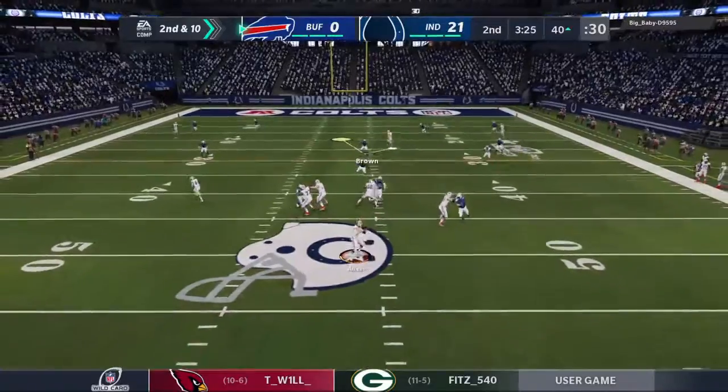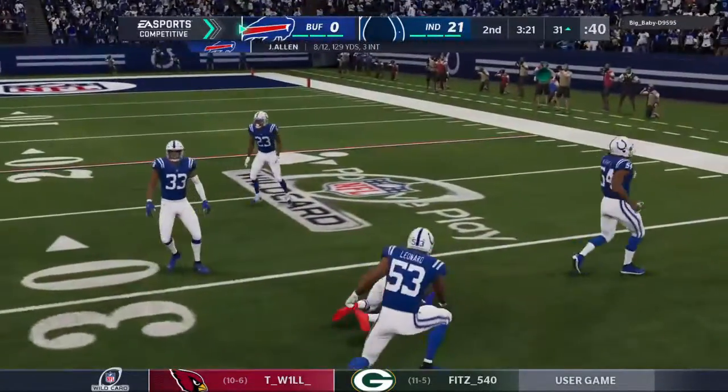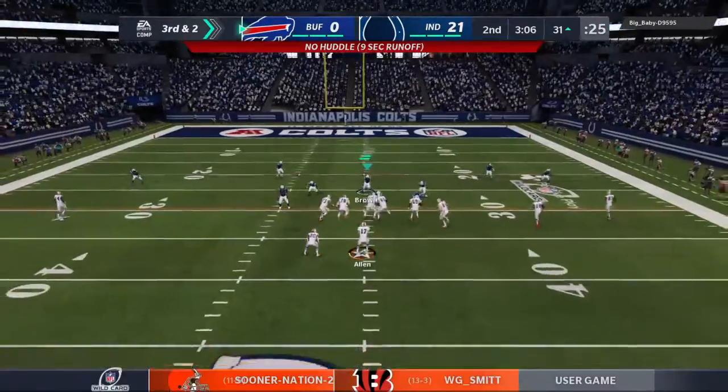Throwing again. Allen. That's going to be caught by Samuel. They got 8 yards there. That'll leave them with a 3rd and 2 coming up.